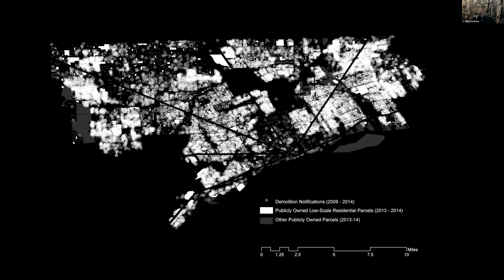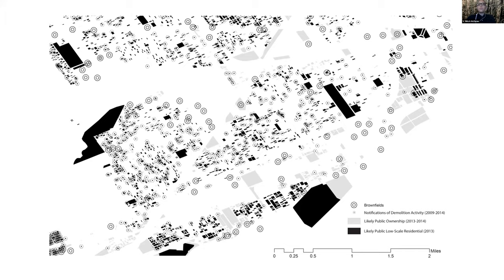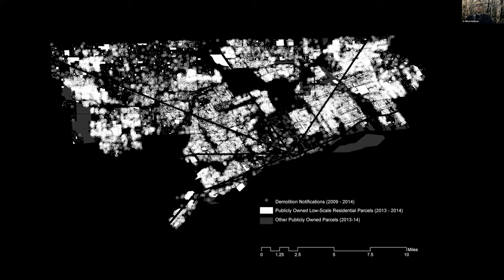So the first one is cut. This is work that I did in Detroit. And it's very much informed by Keller Easterling's ideas about subtraction, but I want to own up that I think the main project that I'm going to show you is more formal than what Keller Easterling is putting on the table. And there are ways that my work at the urban scale does subtraction, but I think this is more cut.